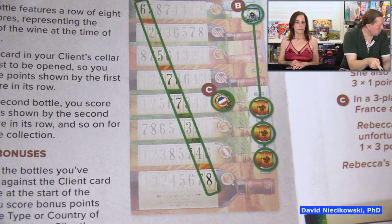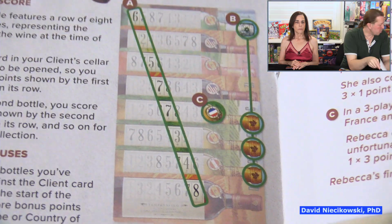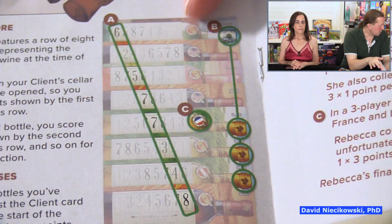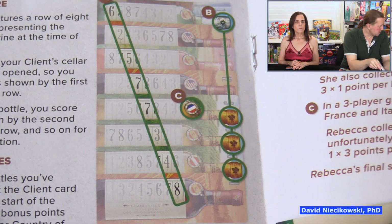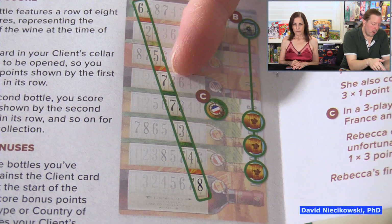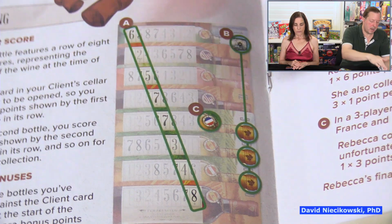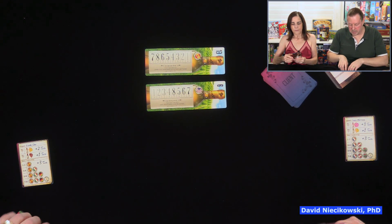And then you'll look at what countries your bottles are from and what types of wine you have to score. So it's important that when you get wine bottles, you're going to have to decide, do I put it above or below the ones that are already there? You cannot insert them in between. All right, so let's do the playthrough so that becomes a little bit more concrete.